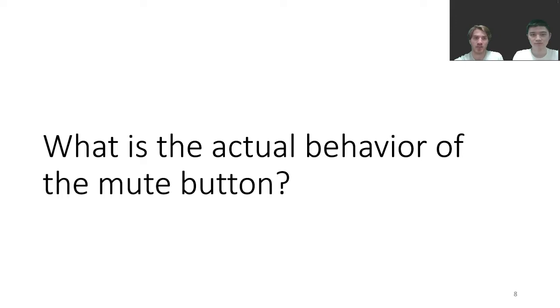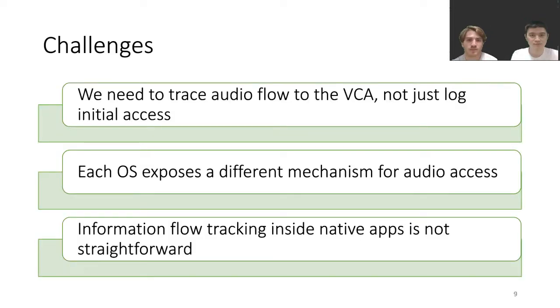Now that we understand what the users expect, we will explore how VCAs actually work. There are 3 main challenges when doing this study. Tracing audio data within the system poses a challenge because audio data begins in an API call controlled by the operating system. All the API calls across each OS are different. Knowing where the audio comes from is only half the battle, though. We also have to watch when other applications in other memory spaces call the API functions.